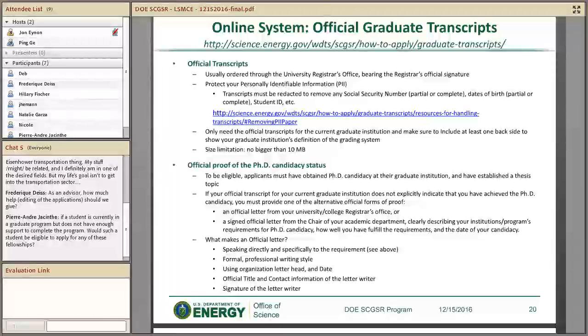So for the official proof of PhD candidacy status, some official transcripts will show the candidacy status. If the transcripts don't show that, you can request an official letter, either from your university registrar's office or a signed official letter from the chair of your academic department. I want to say a few words about what makes an official letter.